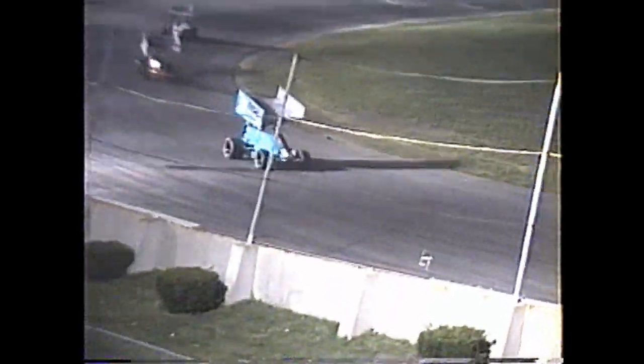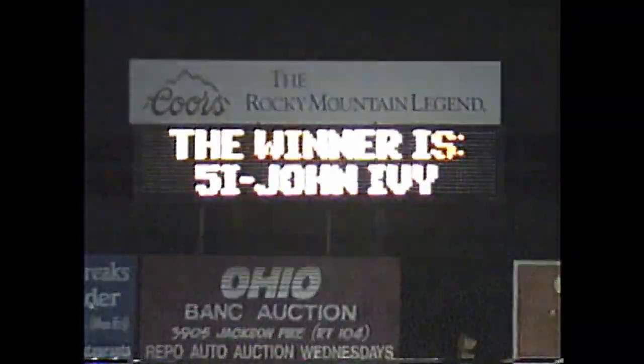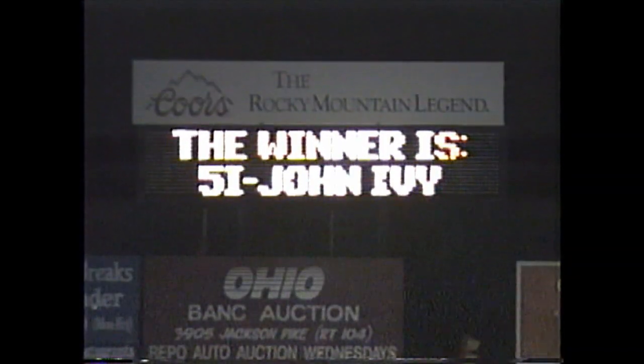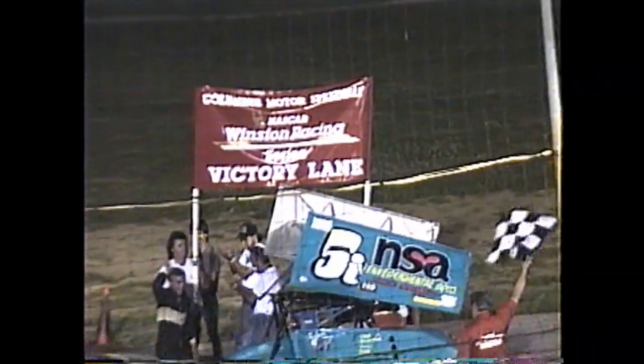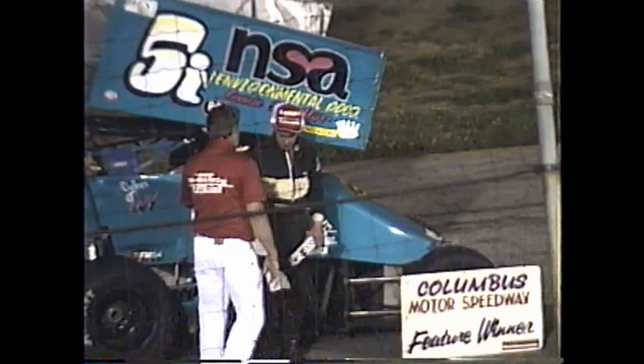So it reminded me a little bit of a late race restart in the Indianapolis 500 when, I'm trying to remember, I guess it was Nigel Mansell got snookered on a restart and wasn't able to catch back up. The same thing happened to poor Brian Neve in search of his first feature of 1993. John Ivy, your winner, down there accepting the congratulations from series promoter Eric Phillips.